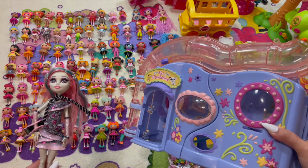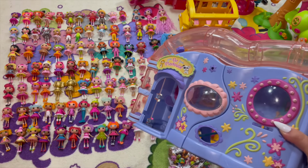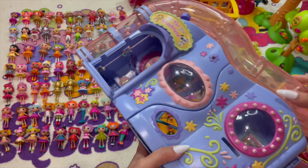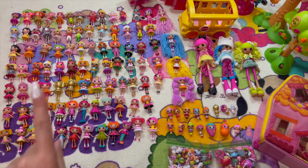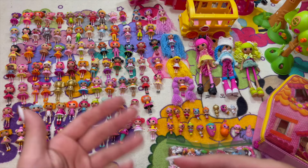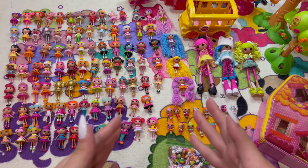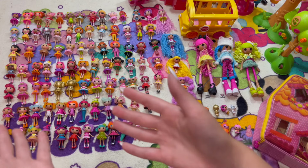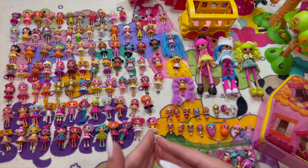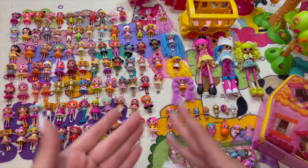Okay guys, so the past few months I've been thrifting so often, like at Savers and my local Salvation Army, but I've also been shopping online, mostly Mercari, but also Facebook Marketplace and eBay, where I've been bidding or buying toy lots like this one behind me for super cheap. So I thought I would dedicate a video to everything I've bought in the past few months.